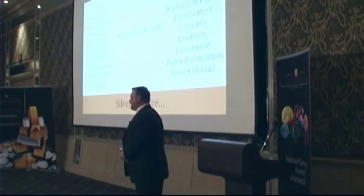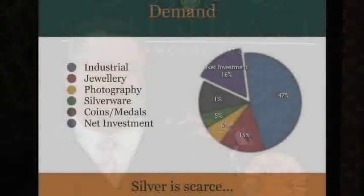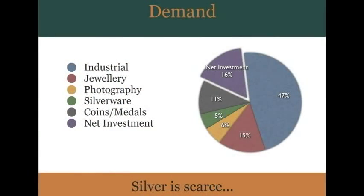It's almost inelastic. Dell isn't going to stop making computers because the price of silver goes to $100 an ounce. The reality is that demand will continue to rise, and we will continue to use silver. It's in everything we touch. Cell phones, laptops, computers. It's in your iPads, it's in your iPods. All of that technology has silver in it. The clothing we wear now, sports-related clothing, antibacterial properties, it's used around the world in so many things.